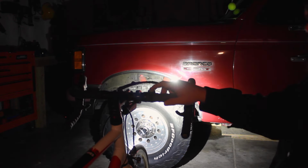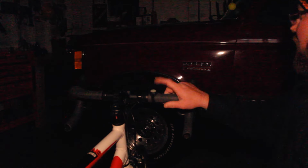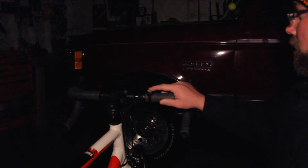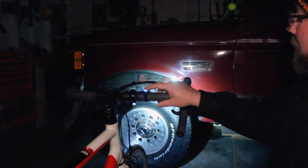So if we want to go ahead, we can do our flashing modes here. To do our flashing, we're just going to go ahead and push and hold the button for 2 seconds. And it will start flashing. So that's pretty much our daytime, I think that's a daytime flash right there. There's our breathe right there. Kind of like you're breathing.